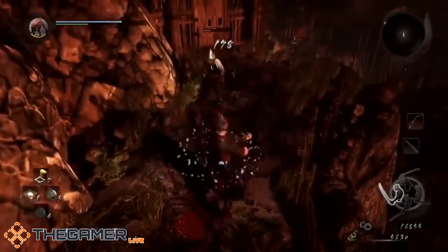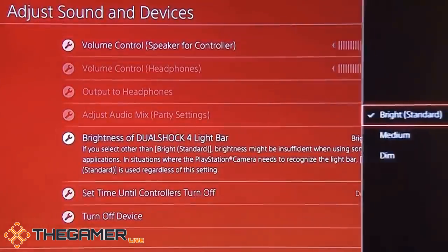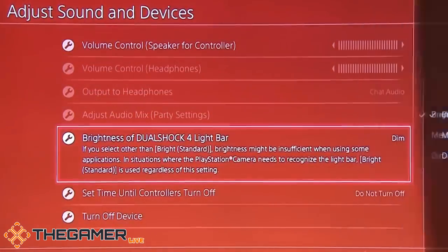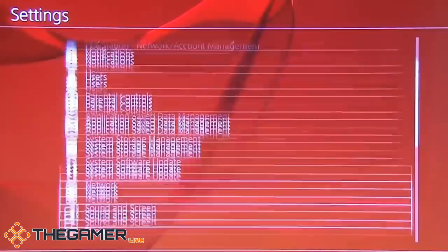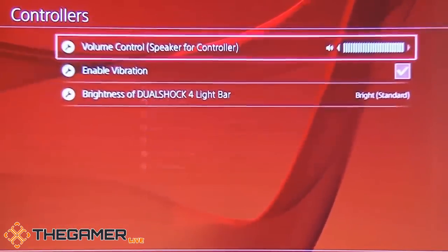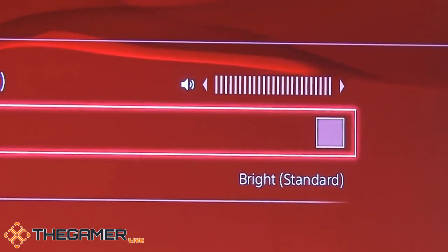Here's how you do it. First, hit the home button controller in the center. Then, from the menu, select Adjust Sounds and Devices. You can then select the brightness of DualShock light bar and set it to dim. There are some other handy tips that can increase the battery life of your controllers. One of them is disabling the rumble function. While it may defeat the purpose of a DualShock controller to not have its DualShock, the time added to the battery life might be worth it.